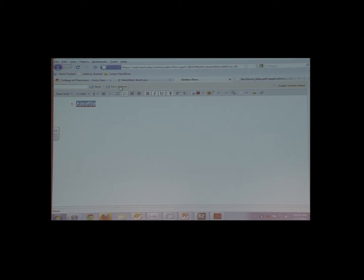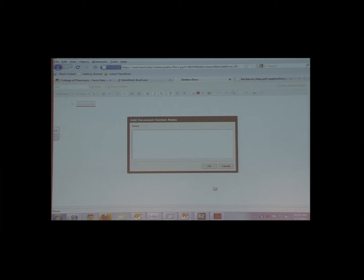So I'm going to go ahead and save and close, and it says, wait a minute, it must have a name. So I'm going to say this is test. Probably got a couple of those. Oops. And I can add notes in it. As I indicated, it's already keeping versions of the thing for you. So I can add notes here, and say OK. Now that document is saved, and it will appear within the briefcase as test right there.